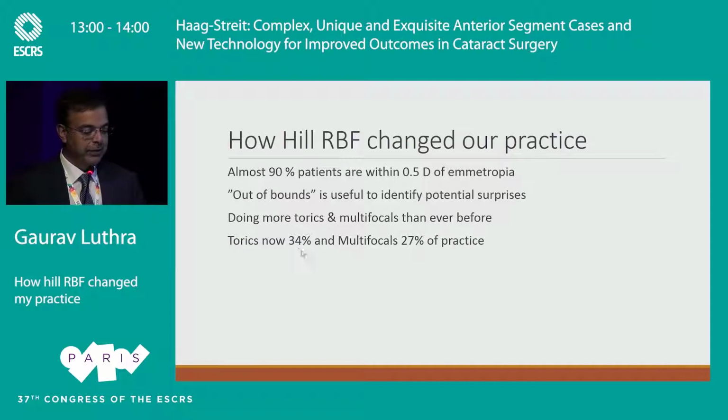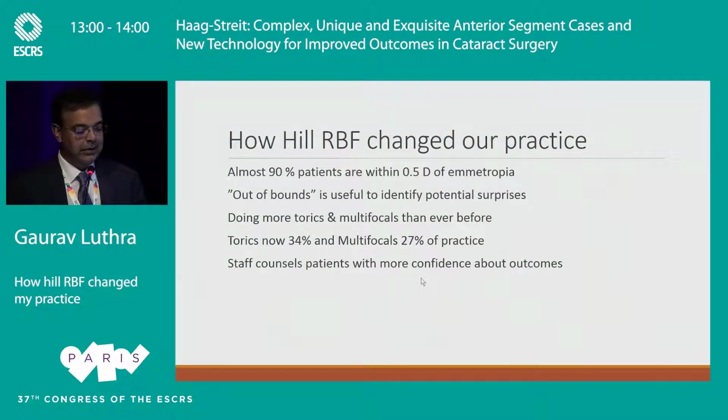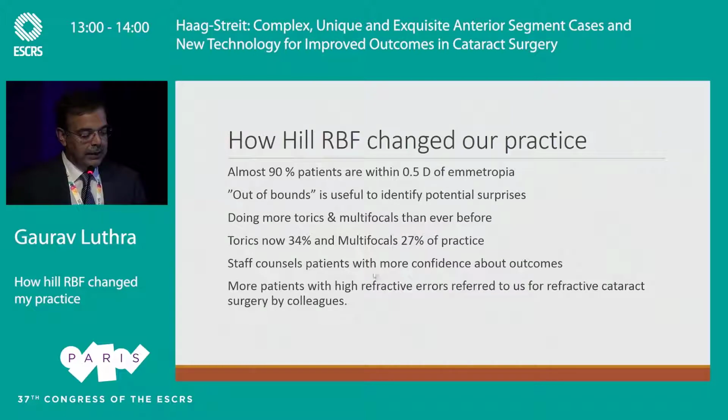We now have about 34% of our practice as torics and about 27% as multifocals, and growing. I think our staff has much more confidence when they counsel patients for premium IOLs. And we get more referrals for now high refractive errors from practices where they don't have options of optical biometry or using the modern formulas. We still have in India penetration of optical biometry that is not as good as it is maybe in the West.